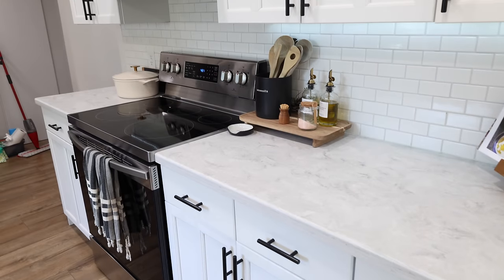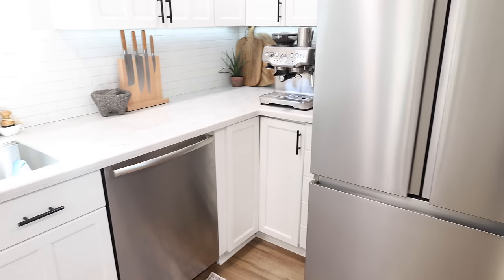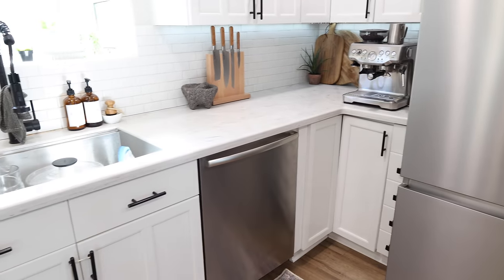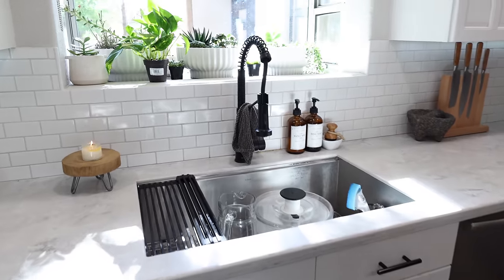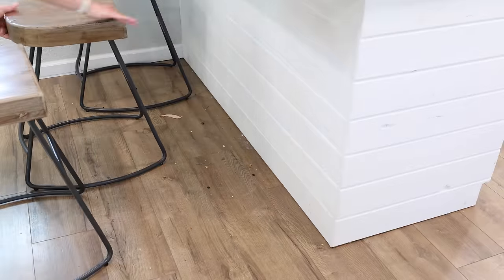So now the kitchen is nice and clean, the appliances are shiny and clean, and it's always such a good feeling to have a clean kitchen. It feels like a weight off your shoulders just to see everything nice and clean in the kitchen.